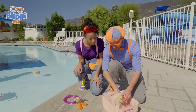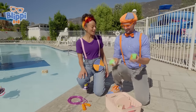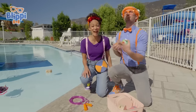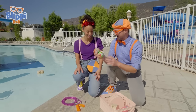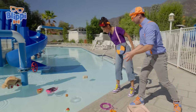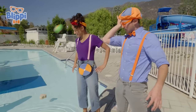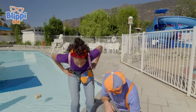Oh, let's see. Hey, you found two balls? Yeah. Ooh, and I found one ball. Wow. Whoa. Nice, Blippi. All right, here. Let's just throw these two in. Okay. Here we go! Whoa! They float too! Wow! Oh, here it is. Can we find anything that sinks? I don't know. Let's see.